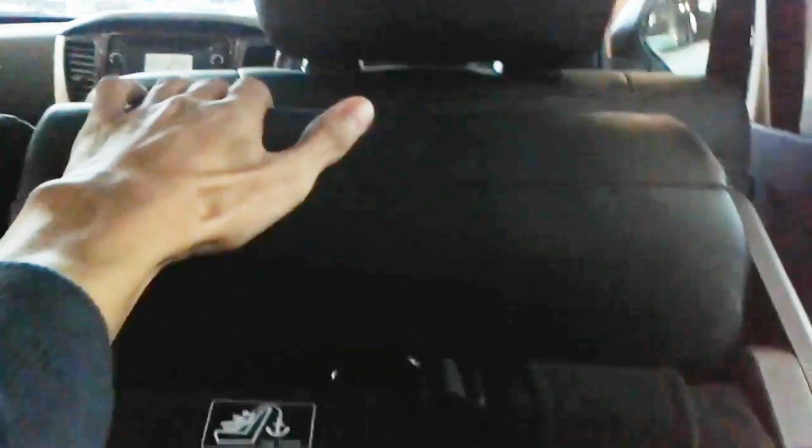To gain access to the rear seats, first make sure the headrests are all the way down, and then just locate the lever at either side of the headrests, pull it, flip the seat back down, and move the seat base forward quickly. And also, you can adjust the seat belt as well by the same lever.